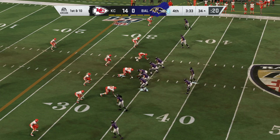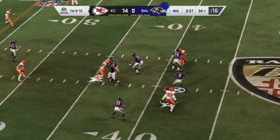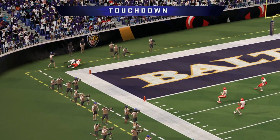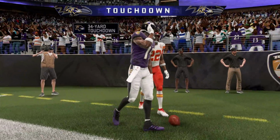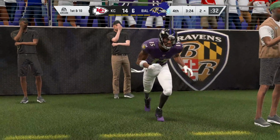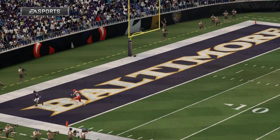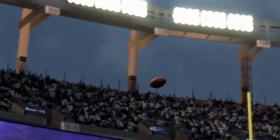So now 1st and 10 in Chiefs territory at the 34. Jackson from the shotgun. Towards the end zone for Brown. Got a man, it's caught for a Ravens touchdown. Marquise Brown, 34 yards as his guys are back within a single score. And he showcased his blazing speed on that one. Was he wearing football cleats or track spikes?